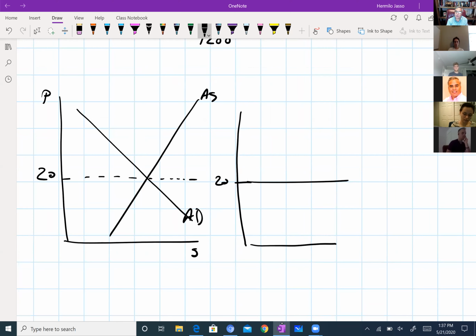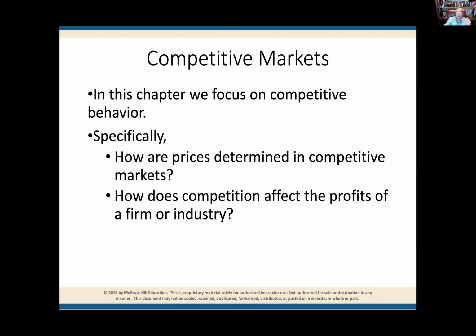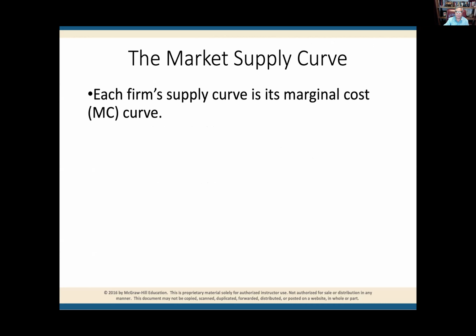So then for these companies, the only decision left is how many units they're going to produce, right? It's a review. We already went over this yesterday. So we're going to try to understand how the prices are determined. We're going to try to understand how profits impact the industry. And then what do we gain by having this type of company, okay?